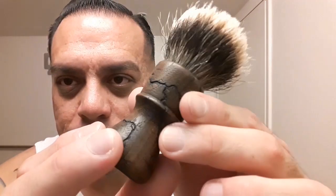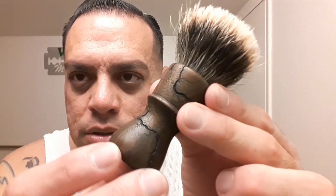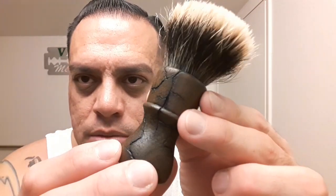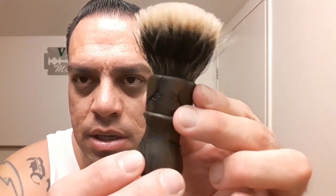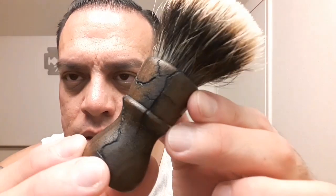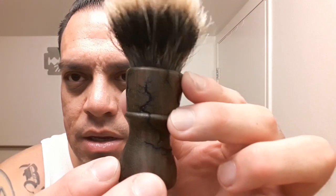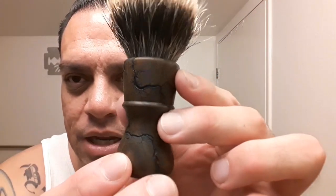I'm going to be using my Luton brush that was soaking in my mug. This is my third time using it. Luton Brushworks from Ian Ryan. And these patterns are lightning bolts. He does this with a fractal burning tool that he uses to burn the marks all around the brush. Real beautiful work. This is a walnut wood shave brush, and he has his design all over it. Beautiful. They look like electricity with roots coming out of the lightning bolts.